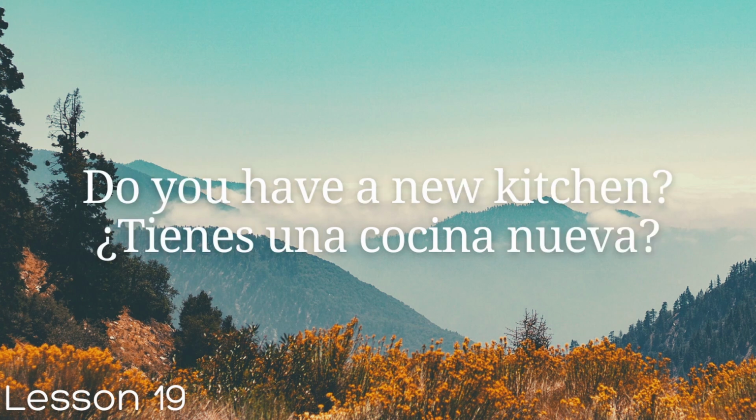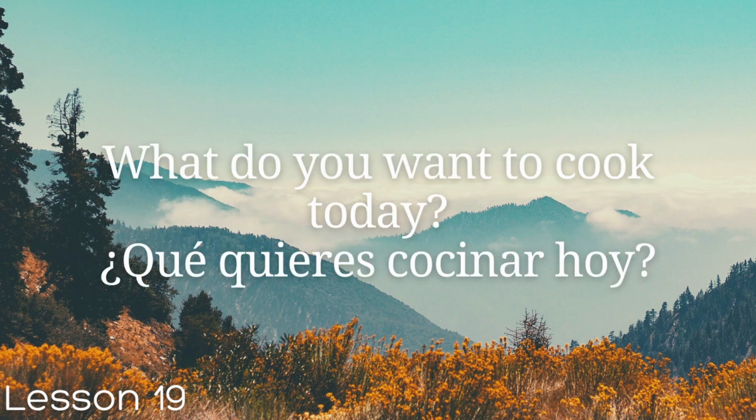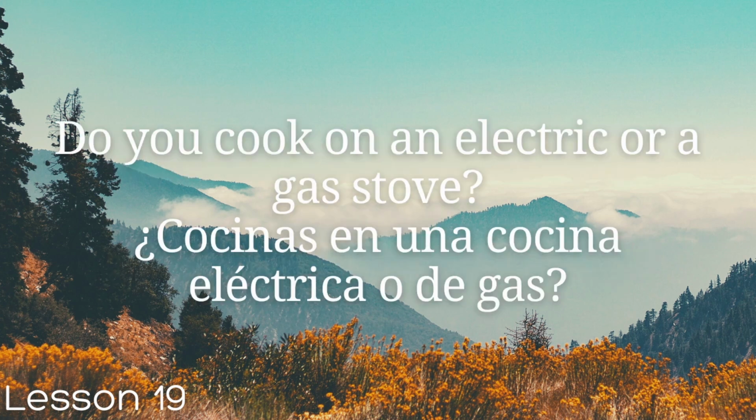Do you have a new kitchen? ¿Tienes una cocina nueva? What do you want to cook today? ¿Qué quieres cocinar hoy? Do you cook on an electric or a gas stove? ¿Cocinas en una cocina eléctrica o de gas?